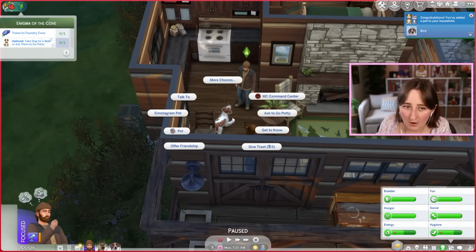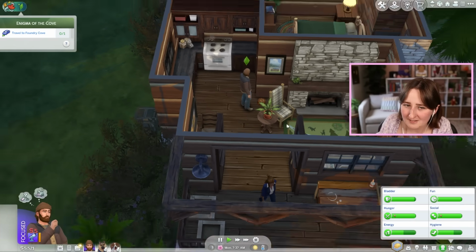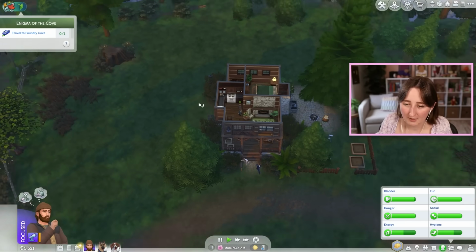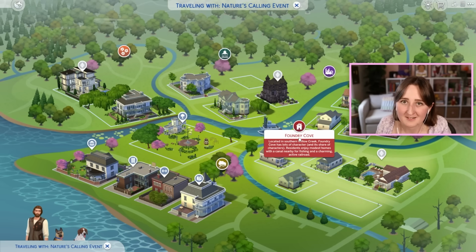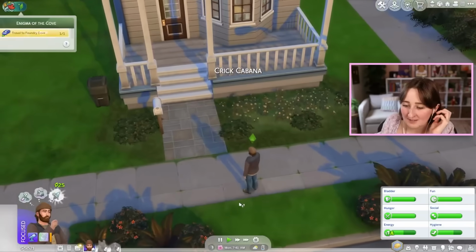Okay, I have to take a dog for a walk or ask them to go potty. That's it? Are you being for real? Okay, well, now we gotta travel to Foundry Cove. Let's go. Foundry Cove is just this neighborhood, like the starter home neighborhood of Willow Creek. I think it's gonna want me to go into the secret lot in the tree, so I have to just visit any of these houses.